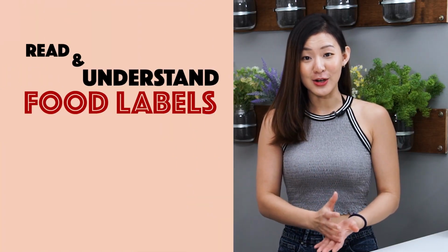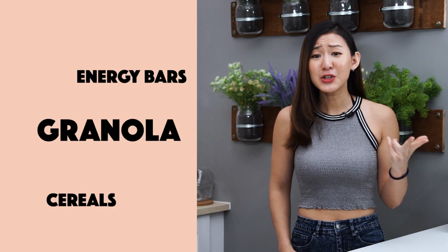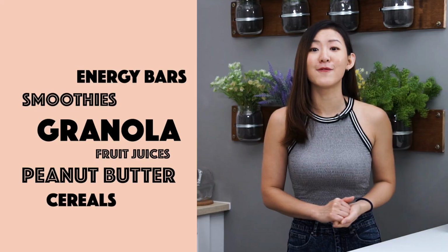You have to learn to read and understand food labels because most of the foods which you think are healthy may contain a lot of added sugars. These include your breakfast cereals, granola, energy bars, smoothies, fruit juices, peanut butter, and even yogurt.